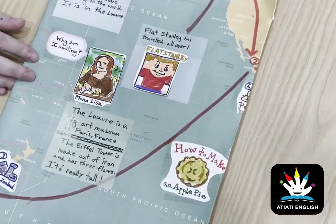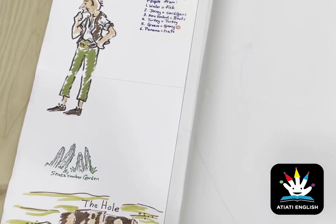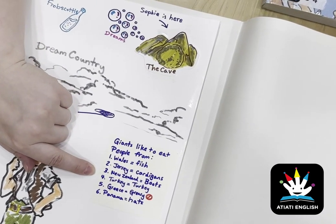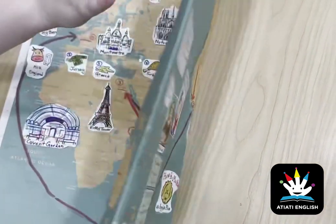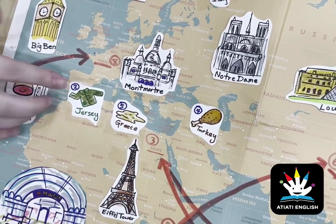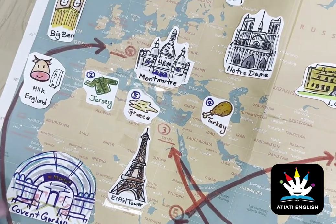characters. Once they are finished decorating the map, we can go ahead and extend our map into new areas featuring giant country. So here I have the list of things giants like to eat, and I've linked that back to our original map where it talks about giants like to eat people from Jersey because they taste like cardigans, or people from Turkey because they taste like turkey. But of course, giants do not like to eat people from Greece because they're too greasy.